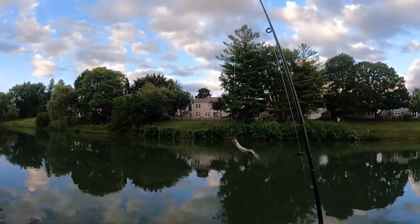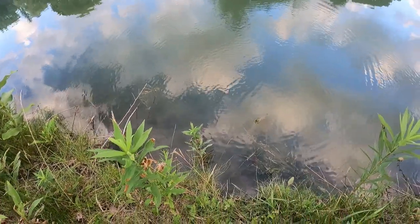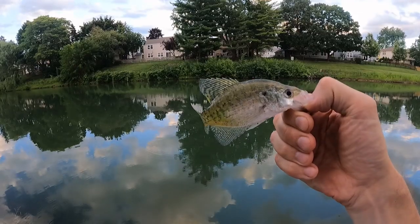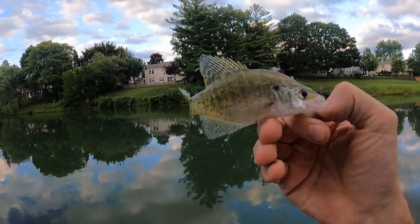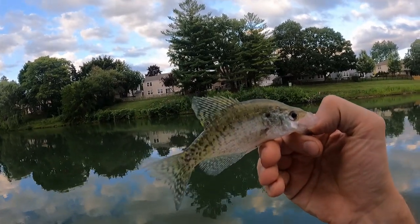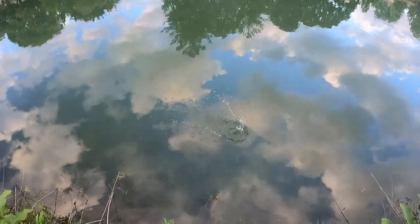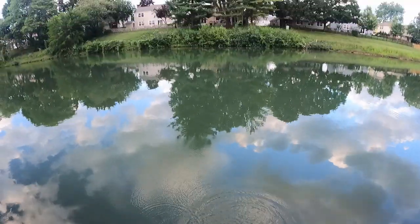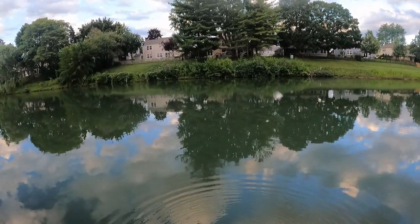Oh my goodness. Well, I did say I was hoping to maybe get some crappies, but this might be the smallest crappie I have ever caught in my entire life. Oh boy. Well, I guess it's another species. I guess they don't get very big in here. I've had a few others pop off on me about that same size.